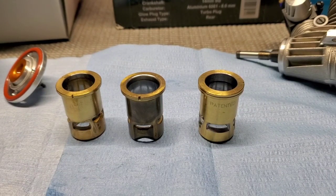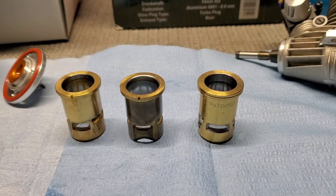I just wanted to make this video in regards to a question I had on 3-port versus 5-port versus 7-port, and basically the differences of them and how they correlate to speed or power and so forth.